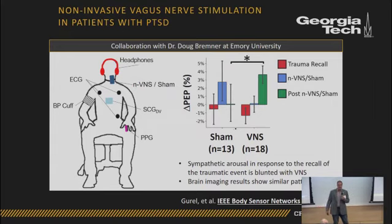And just one other project to briefly mention, we have this Defense Department funded project which is focused on trying to come up with a non-invasive and hopefully more effective than pharmacological approaches therapy for patients with PTSD. This is again in collaboration with Emory, psychiatry, radiology, and cardiology. And we've had some really promising results using this non-invasive peripheral nerve stimulation device at the same time as a patient receives a recall of their traumatic event. There's interesting neurophysiology behind that that essentially blunts the sympathetic fight or flight response to that normal stimulus that would normally elicit it.